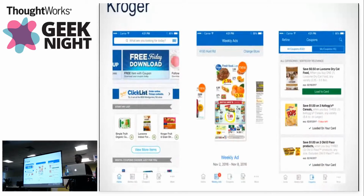A lot of times when I tell people I work for Kroger, they just assume that I work inside the store. However, I actually work on the mobile app. I'm working with some of you here today. So this is just a brief overview of what the mobile app is. You can see the home screen here. There are different sale items and products that you might find within the store. You can see weekly ads for what may be on sale this week. You can load coupons to your card. That's all kinds of functionality. But that doesn't relate at all to autonomous robots.